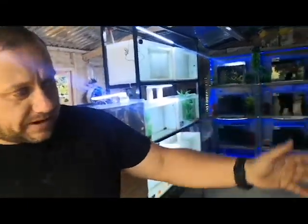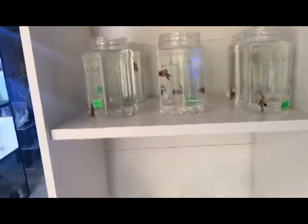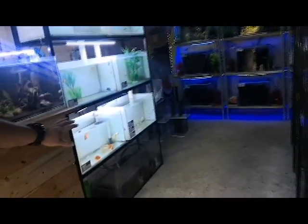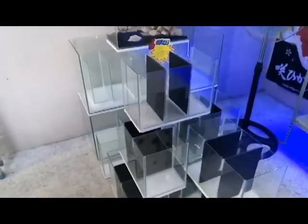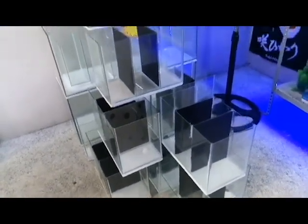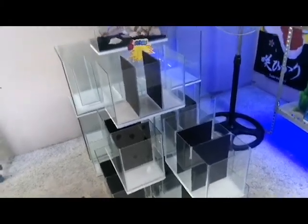So we've got one of the biggest selections of betas in the South of Johannesburg. I've got their tanks coming up in the next 2 days. I've already received them. They're just finishing drying at the moment. Each fish is going to have close on 6 liters of water, and it's going to be really special. We've got over 80 betas in stock.